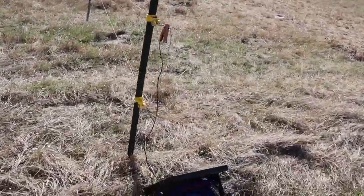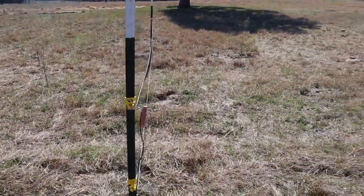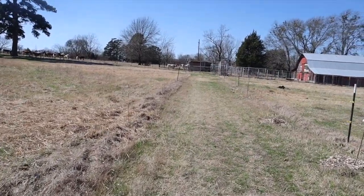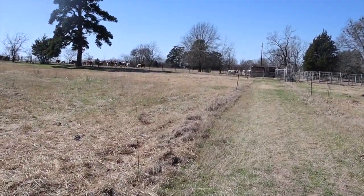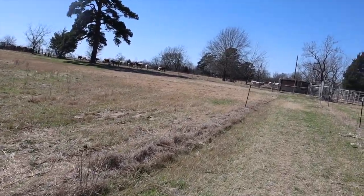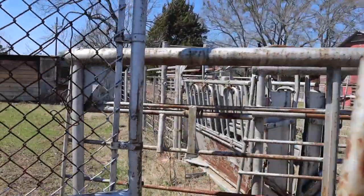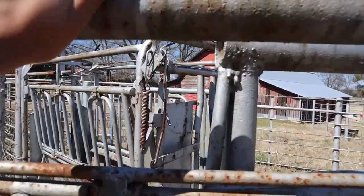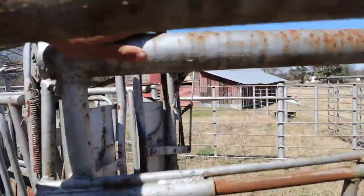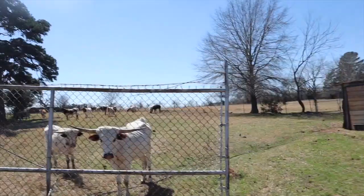The bad part is that I can only energize one side of the lane like this because I need to give them an opening. So I hope this works. I really hope this works. Here goes nothing. All right. Close this. Close that. Close that. Okay, that's good.